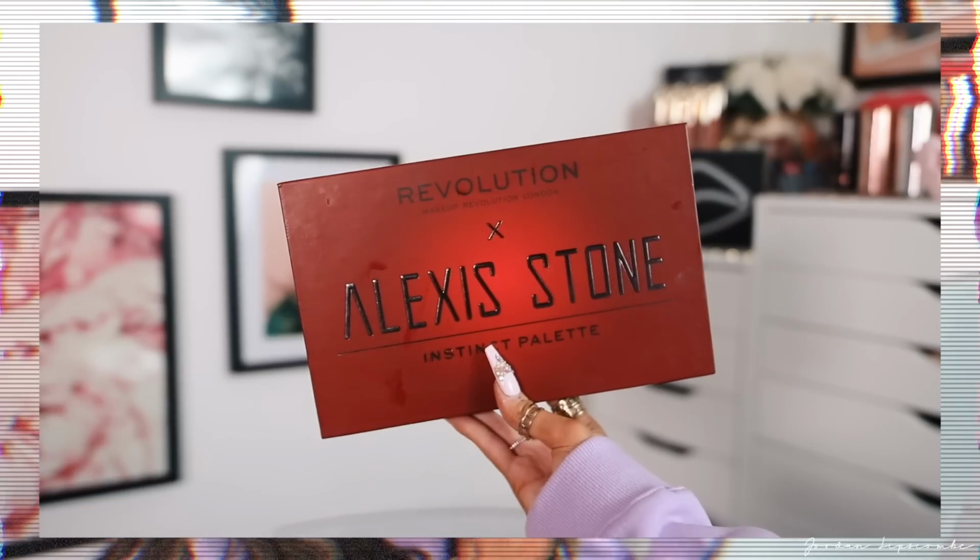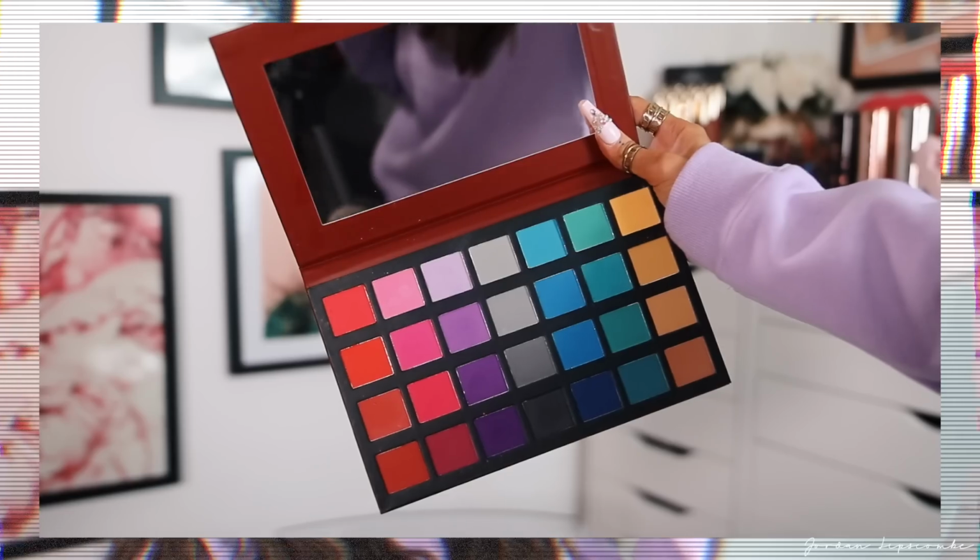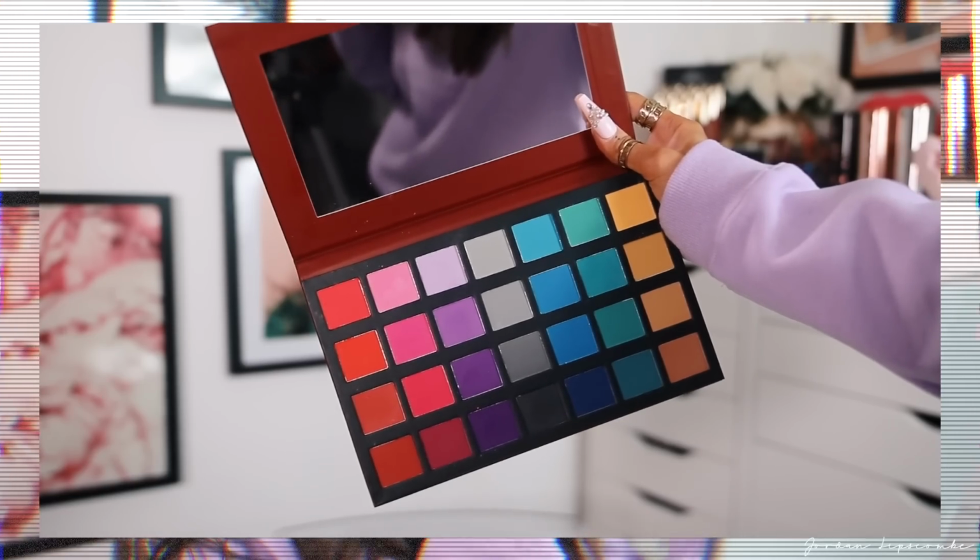I've never known a brand to release so much all the time. They're just busting their asses, I swear. The Makeup Revolution X Alexis Stone Instinct palette. Packaging is beautiful, by the way. It's so seductive. I'm into it.